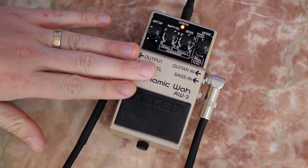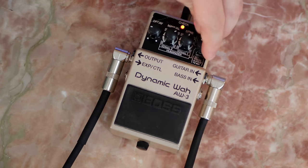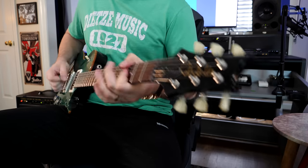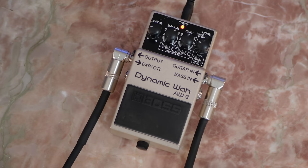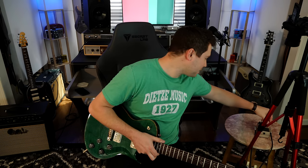All right, this bad boy is one of the first pedals that just really got me excited about guitar pedals. Let's see if I can remember how I liked this one. That sounds so... this pedal's awesome, man. I can't believe I haven't owned this one forever. Why did I get rid of this? Have I said that already in this video? I seem to recall using this with distortion, too. Let's hear how that sounds.